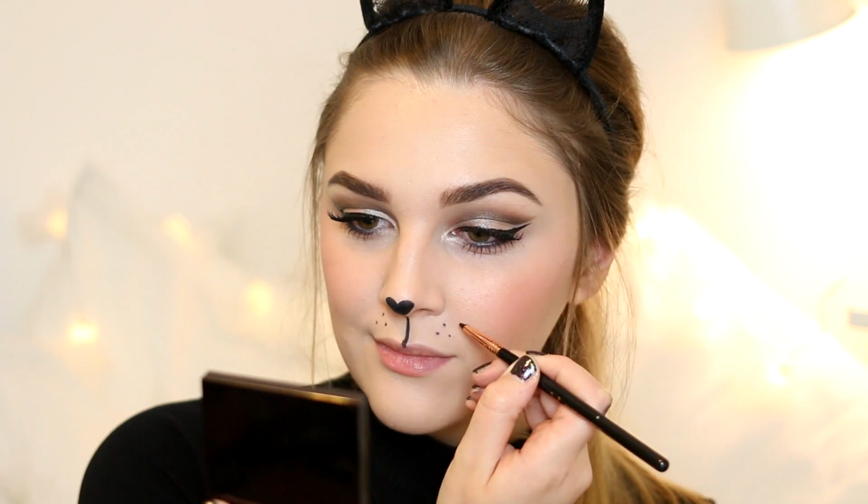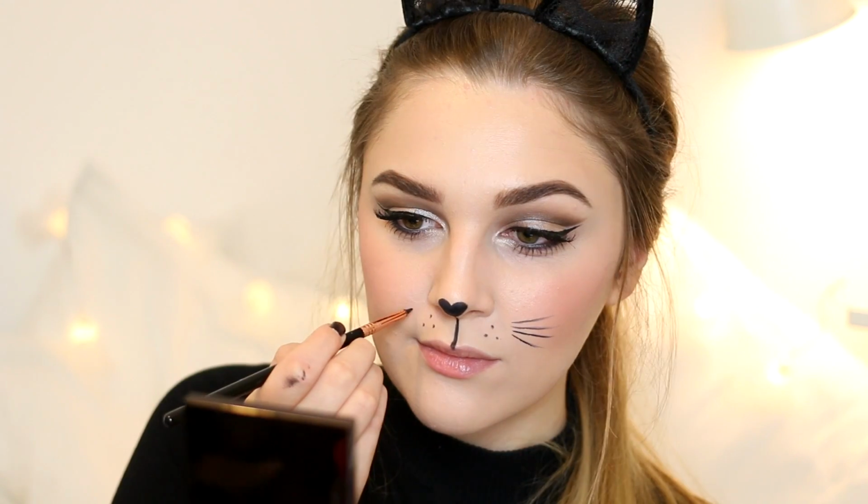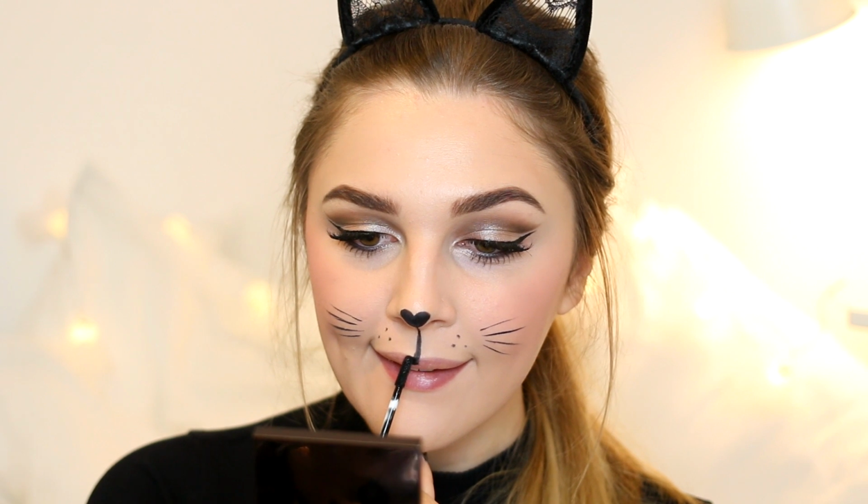And I drew 3 little dots on the top of my lip on each side, just to kind of create the look of where the whiskers would start. And then, pretty simple, just draw 4 lines across your face on each side, and you have yourself a pair of cat whiskers. So you could just leave it at that, go for any lipstick or lip colour of your choice, but I wanted to do my top lip black as well.